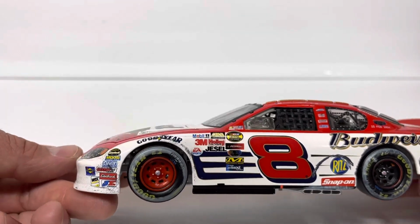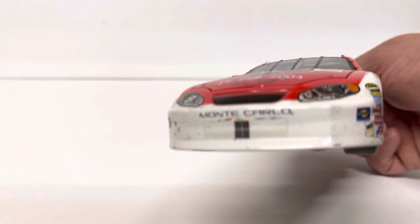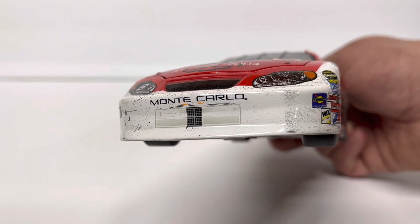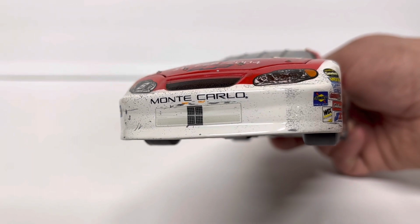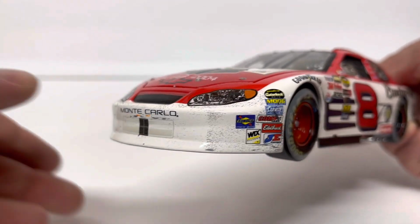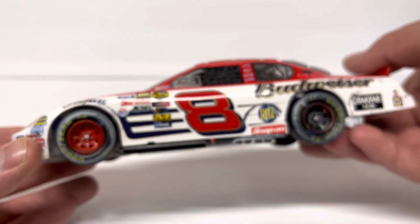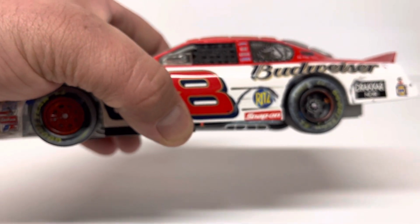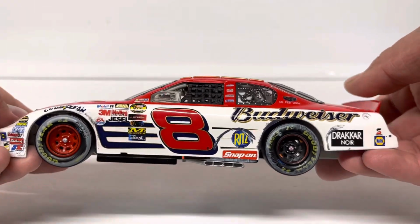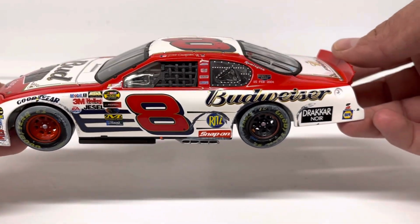But yeah, ton of damage, ton of grime and stuff up on the nose. Get that to focus, man. The grill's taped off there, you can see lots of dirt and grime. The tires are covered in white paint from driving through the infield on his celebration donuts, down the side of the door and the quarter panel.